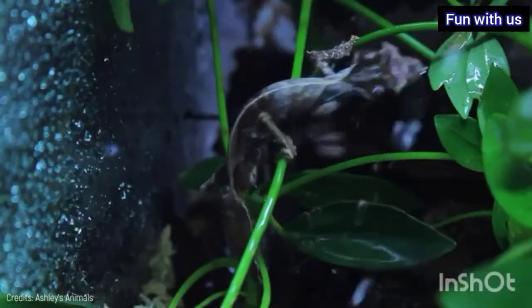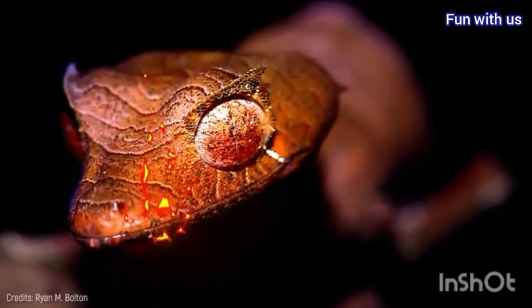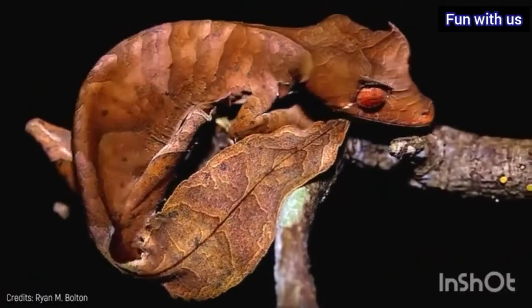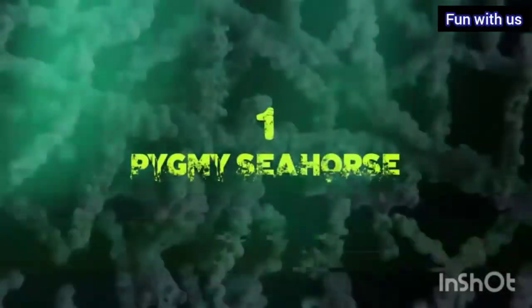Many locals get shocked at seeing it, and they thought it was an evil spirit, so they called it Tahafisaka, which means demon. But take it easy, this reptile is anything but evil. Actually, its camouflage allows it to hide from predators among the foliage. This animal only hunts at night, so maybe you won't even see it wandering around.